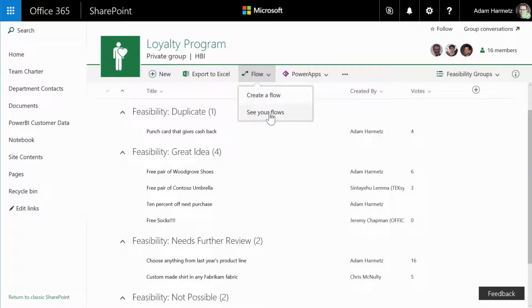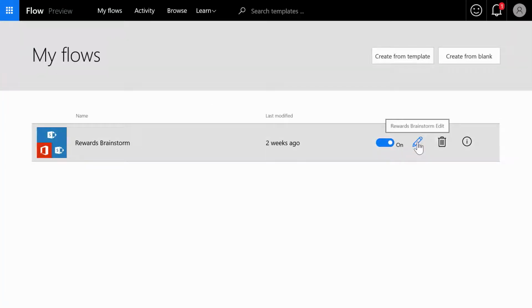And for here, I'm going to take a look at the flows that are already on this list by hitting See Your Flows. Let me share how easy it is to set up this review process that we've just been looking at. Okay. I'll go ahead and edit this flow that's already on the list.